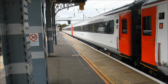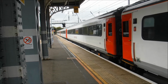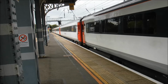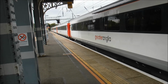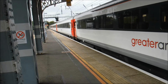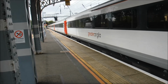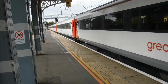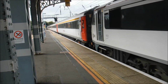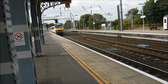Right, we've got the delayed 15:44 service to Norwich, or the 14:44 service to Norwich I should add, departing from Ipswich Station, having been delayed by a trespass incident. Off it goes. It's 90007 again, on its way back to Norwich.